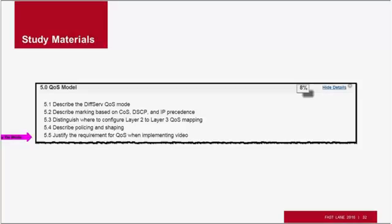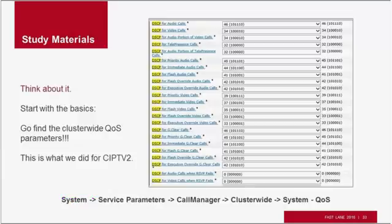So, what did we do? Again, this is one of these situations where the CIPTV2 course has a half day on this to go through the overview. That's a great place to start. But what if you don't have the courseware at hand? What are you going to do? Well, think about it. This is actually something that we did for CIPTV2, so that is not a typo.